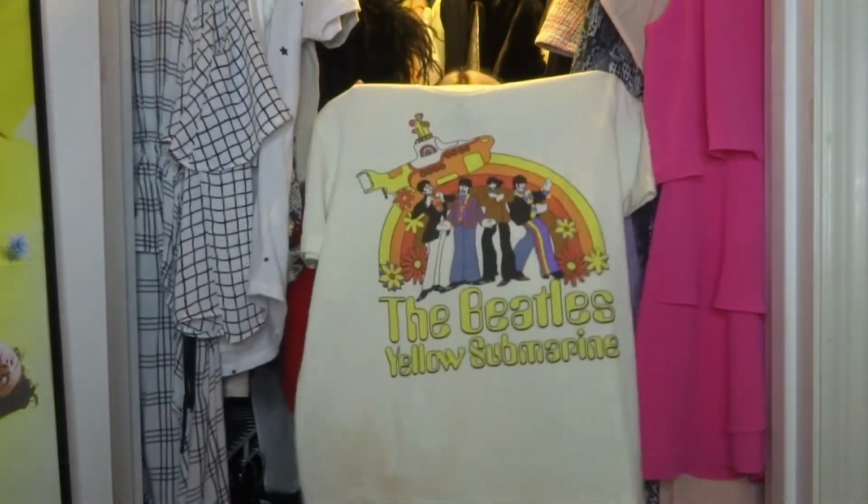I don't know, not an expert, but I've been getting into the Beatles recently, and I just thought this was adorable. It was also inexpensive, so I really can't wait to style this. This will look really great with these pants. Like I said, to me, those pants can be a toss-up between 70s and 90s. This would probably give it a little bit more of a 70s look if I paired it with boots, maybe.